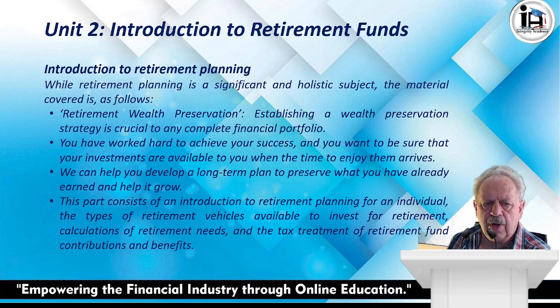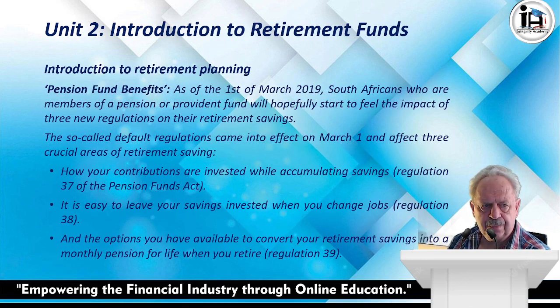We can help you develop a long-term plan to preserve what you have already earned and help you then to grow it. This part consists of an introduction to retirement planning for an individual, the types of retirement vehicles available to invest for retirement, the calculation of retirement needs, and then the tax treatment of the retirement fund contributions and benefits. All right, let's look at the term pension fund benefits.